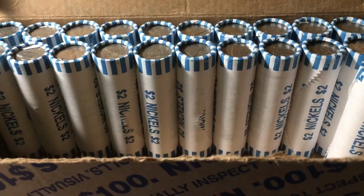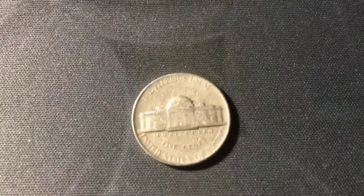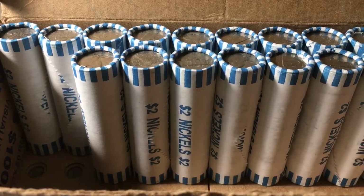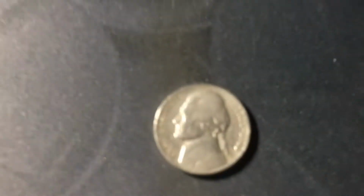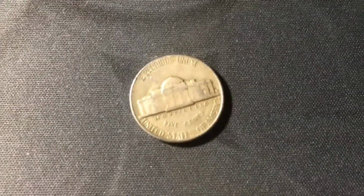Next roll, yet another find from the 50s. This one, a 1952 from Philly. Roll 32, another nickel from the 40s. This one is a 1940 out of Philly. Roll 38, another find from the 50s. This one's a little bit better than the other ones, though, because it is a 1951 Denver.